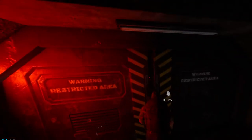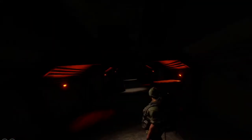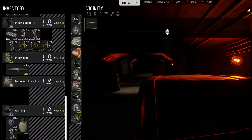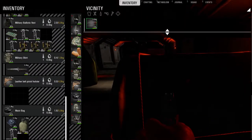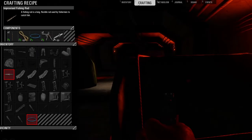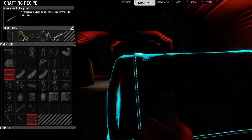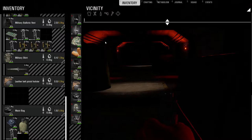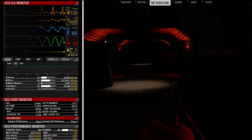Oh shit. Let me in. Close the door. Close. Ooh. Screw you. It's dark. I don't like dark. What? Why can't I change my... Thank you. I don't know what happened there. I got stuck. Wow, it's really dark in here.